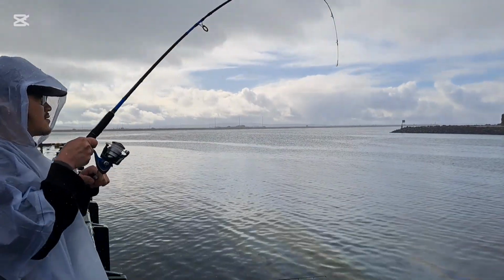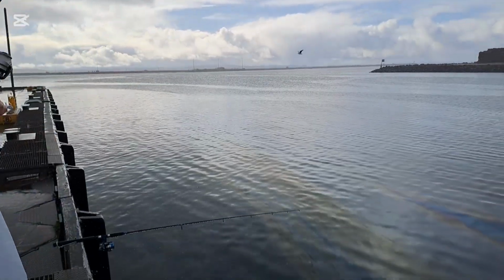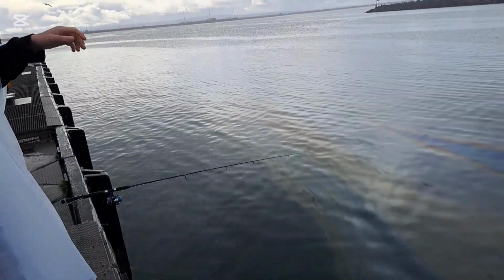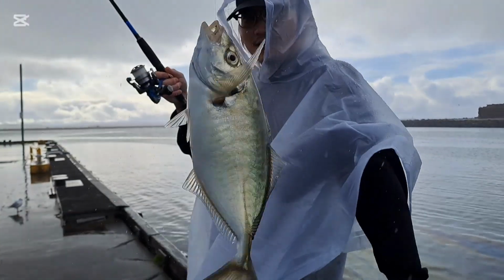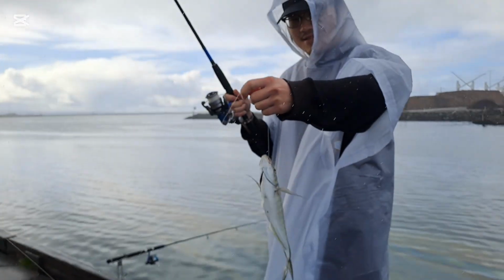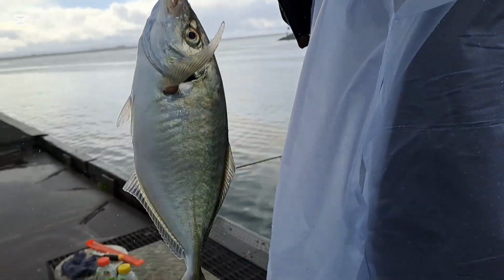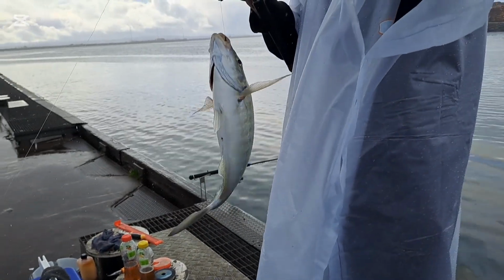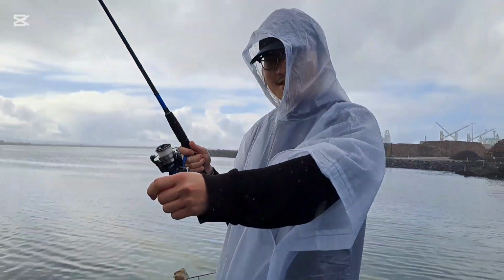Here's Rock on his first Trevally, I believe. Get it up. Nice one, Rock. Your first Trevally. Hold it. That's nice. You never caught Trevally before, now you have. It's a good size too. Nice stuff. All right, mate. Well done.